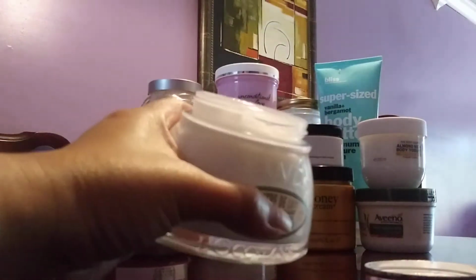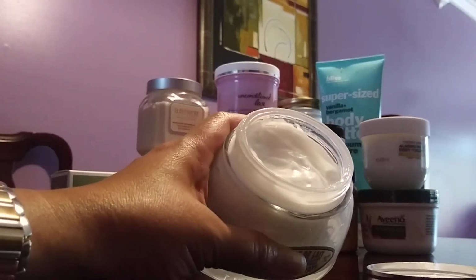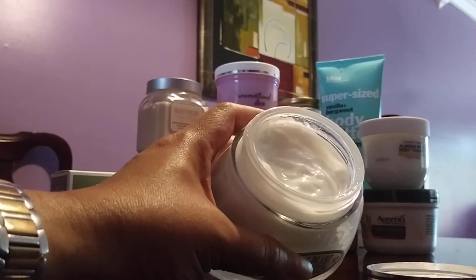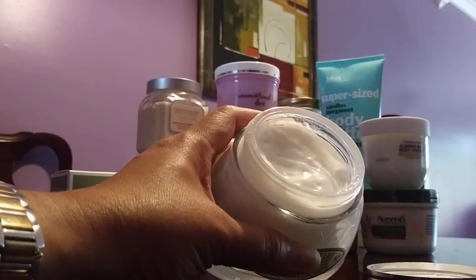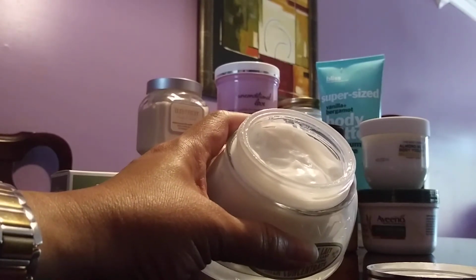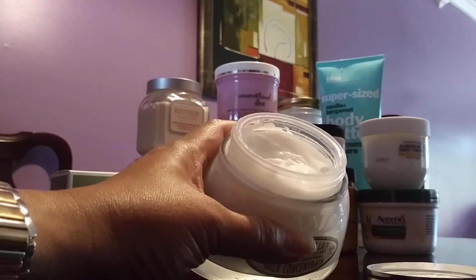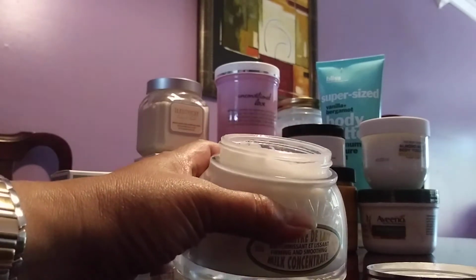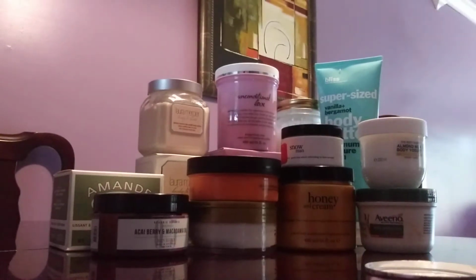And it is very heavy, guys, because this is their biggest tub. And I love the whipped consistency on this one. That's why I'm focusing on the consistency of each of these body butters. And I love the subtle almond smell. It's like pounded or ground almond, but it's like a teaser. It's like it's there, but it's not really there. It's a very pleasant, subtle almond smell.